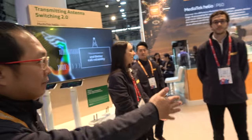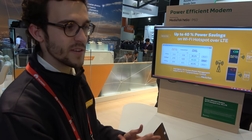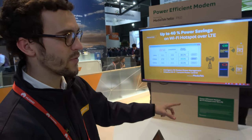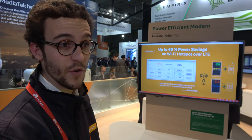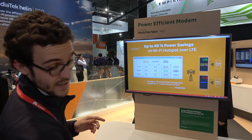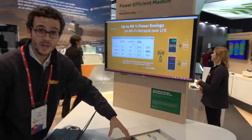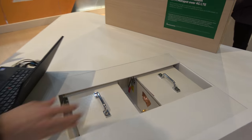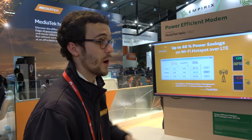And you have a power efficient modem. What we're doing here is a real time simulation where we're using one of the MediaTek Helio connectivity features, which is the Wi-Fi hotspot. What we have here is an LTE signal generator, which connects with these two boxes. In one box, we have a phone with the chip of our competitor, and in the other box, a phone with the chip of the P60.